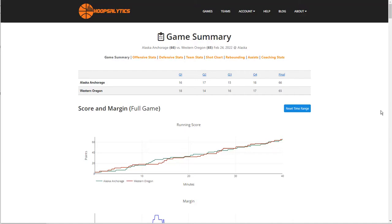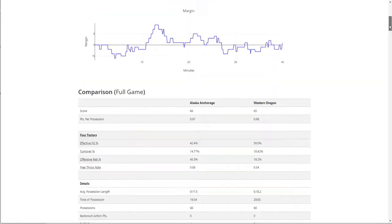and Western Oregon. One of the things I like about Alaska Anchorage is they run a really cool matchup zone defense. I'm interested to learn more and see where it breaks down and some of the strategies the other teams have played against them. This was a really close, exciting game. As you can see, it was a one-point final.